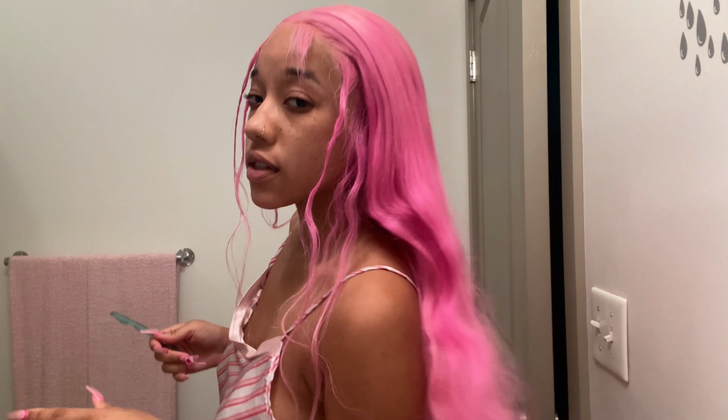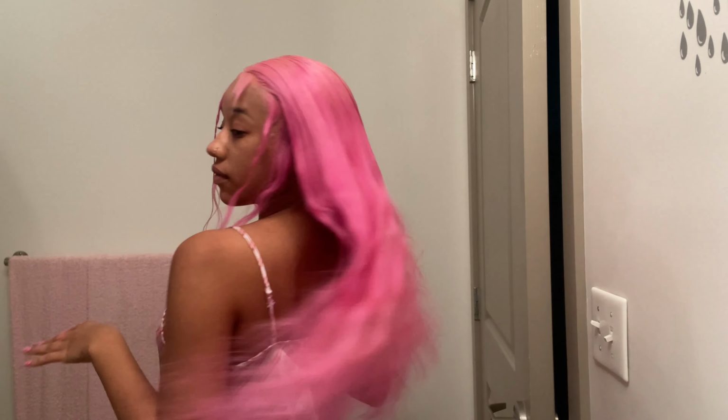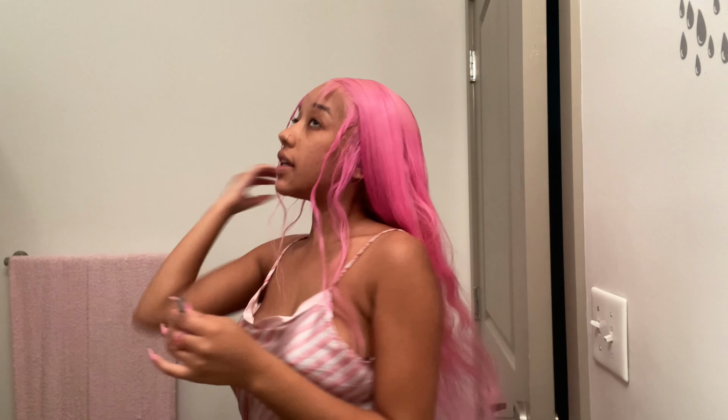Like, I totally forgot to give y'all an update on the hair since I was doing a dyeing hair video. So this is the color. This is the color, and literally it took me, I believe, 5 bottles of Petal pink dye to get this color. Because babes, I started off with the one and it didn't want to take it.